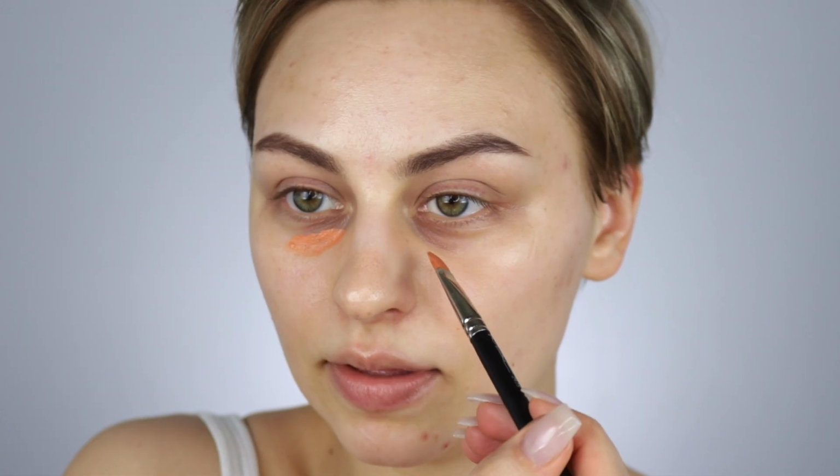This is the 242S. I'm just going to mix these on the back of my hand like that. So we've got kind of a light orangey color. I'm going to take a very small amount and place it right here. And that's about it right there.